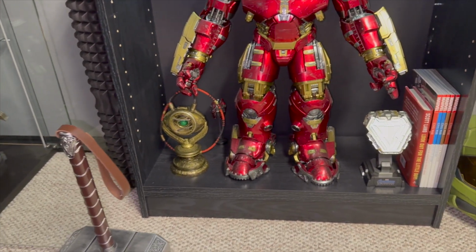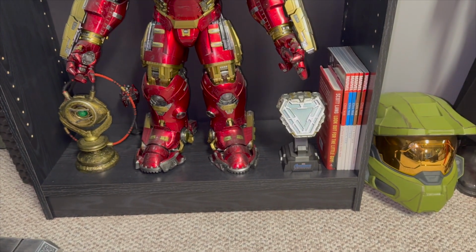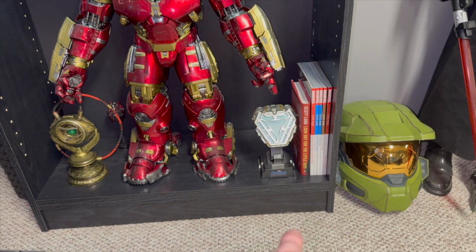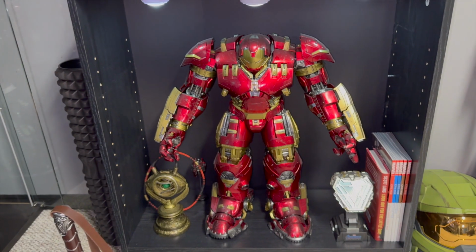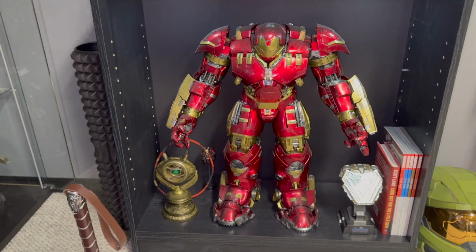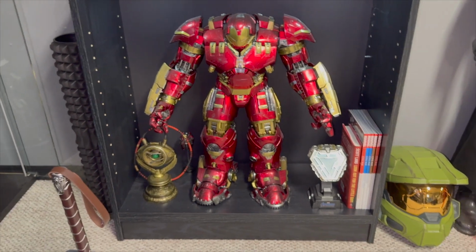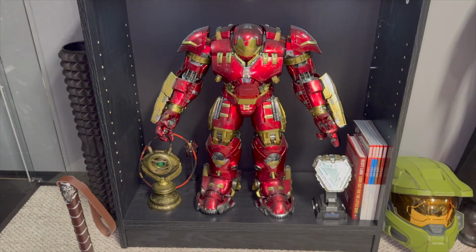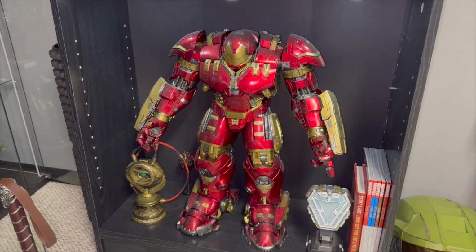And I just have it displayed with the Eye of Agamotto, and then the other arc reactor from Avengers Endgame, and then just some Marvel Civil War books. And then I've actually got the Scott Lang book from Ant-Man 3. So, yeah, I think it looks pretty good alongside the Hulkbuster. I'll probably take a few things out just to clean up the display a little bit. But for now, I don't have room for those things, and that's why it's there. But, yeah, definitely one of the best pieces in my collection, the Hulkbuster from Age of Ultron.